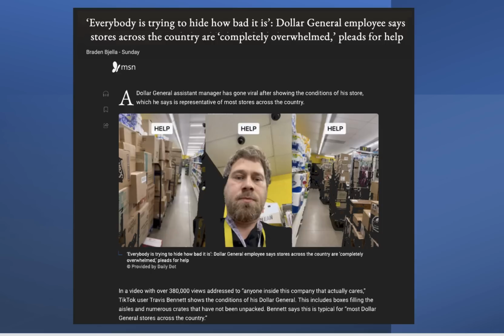Now, here's something again. If you've ever walked into a Dollar General, I don't go into Dollar General all that much, but people who tell me are saying that this story is absolutely true. This came out through MSN News, and they were interviewing an assistant manager at a Dollar General. Look behind them. Product is not moving. This is Dollar General, folks. Their inventory is still being delivered, but people don't have the money to buy it.